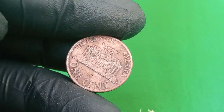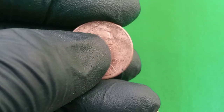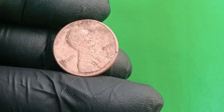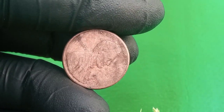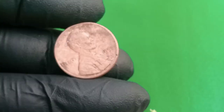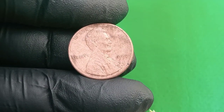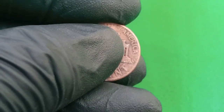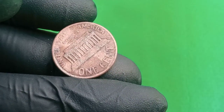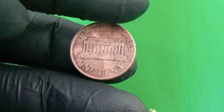You see, most of the 1990 pennies were minted without issue, and they carried the standard face value of 1 cent. But there's a rare variety of the 1990 penny that's worth much more, and that's the 1990 double die obverse variety. The double die obverse is a minting error that happens when the coin's die, the metal mold used to strike the design, is misaligned. As a result, the coin's design appears to be doubled.